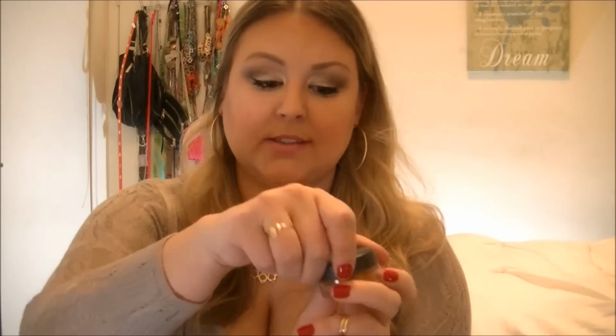For bronzers, I have my standard Bare Minerals Warmth. I love this stuff. It's a little on the orangey side, so it can be difficult to wear in the winter. I don't know if you can see. But love this stuff. It stays on really nicely.